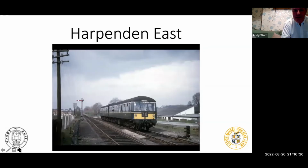Next picture, please, Jackie. Right, this is a class 105 DMU. As you can see by now, this was probably taken in 1964 because the goods shed is now completely gone. All the sidings have been taken up. Very, very little infrastructure. And the class 105 DMUs ran up the line until virtually the last day.